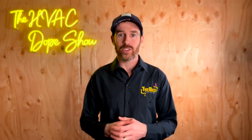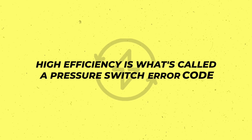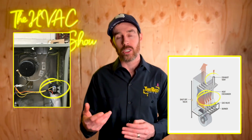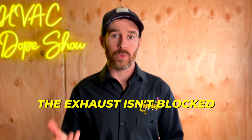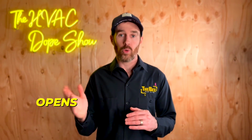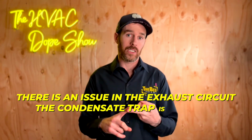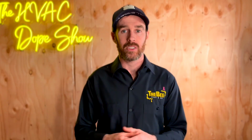One of the most common codes that you see on a high efficiency furnace is what's called a pressure switch error code. The pressure switch is measuring pressure inside of the heat exchanger and the exhaust circuit, and it's essentially just a proving switch to make sure that the fan is kicking on and the exhaust isn't blocked. Now, when the pressures are correct, the switch opens or closes depending on how it's wired, because some switches are normally open and some switches are wired normally closed. But when you see this, what it means more often than not is not that there is an issue with the pressure switch, but that there is an issue in the exhaust circuit or the condensate trap is blocked. But if it's a chronic issue, it could be something as simple as the furnace not being tilted forward at the right angle to make sure that the heat exchanger itself is draining properly.